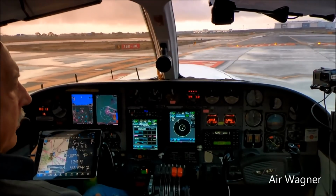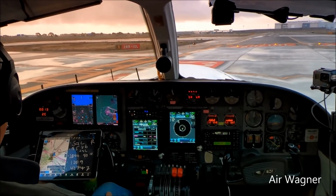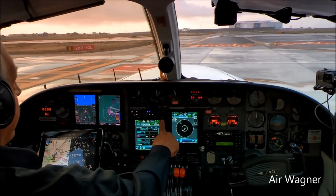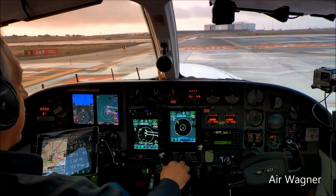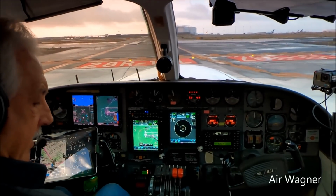Tower, good morning. Golden Eagle 513 Sierra Juliet, ready IFR 28 right. 513 Sierra Juliet, Oakland Tower, wind 250 at 8, runway 28 right, cleared for takeoff, report on the 315 heading. Cleared for takeoff, 513 Sierra Juliet, and we'll report on the 315 heading.